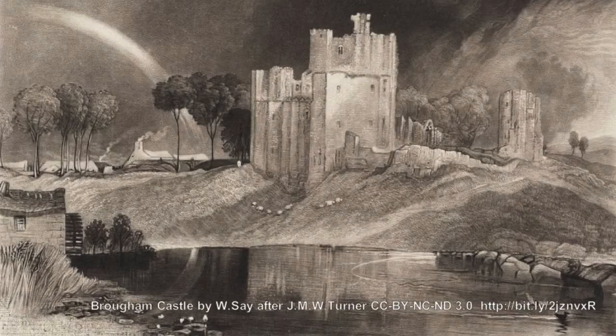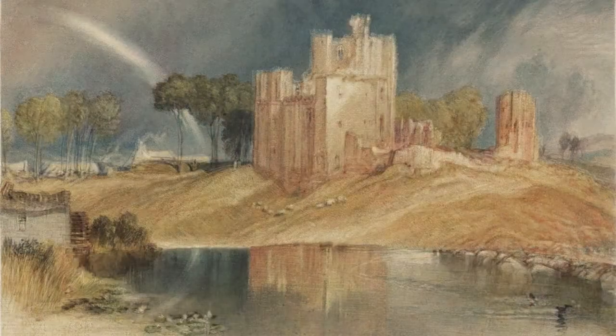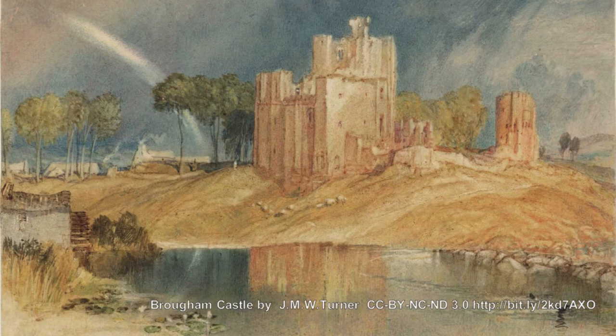By the late 1700s, the castle lay neglected and ruined, but gradually became a popular tourist attraction, inspiring such artists and antiquarians as William Gilpin and J.M.W. Turner.